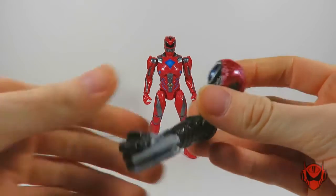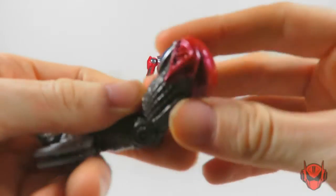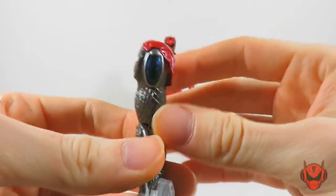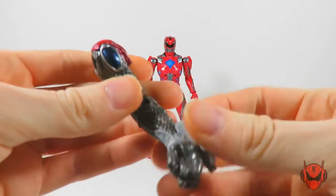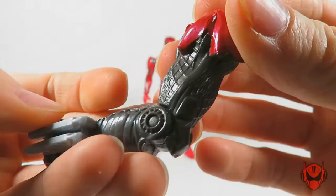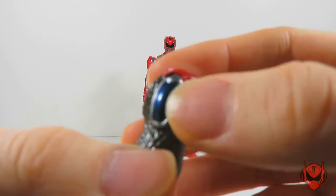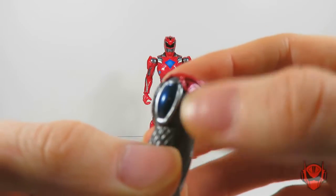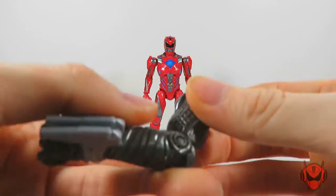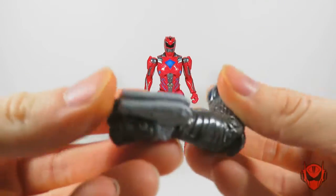So here we have the Build a Megazord piece for the Megazord from the movie. Looks pretty good. Not much to really go through here. It's basically just the left arm for the Megazord. Nicely sculpted, very much in rich detail. Paint job on it is pretty crisp and clean. There might be a little bit of a scuff there on, I'm guessing, the window for the cockpit. But, whatever. Nice wrist gauntlet blaster there.